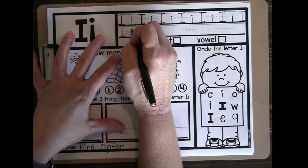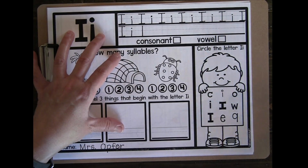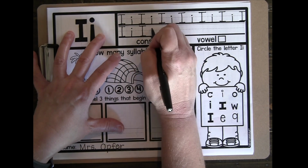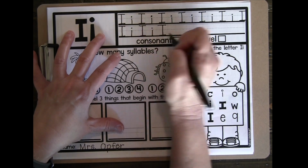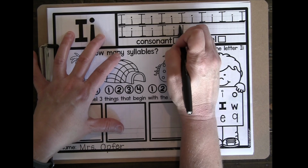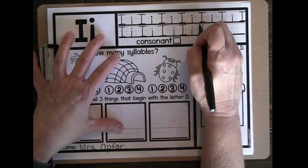So my first stroke for my capital is a big line down. Then I lift and I go across, across. Big line down, lift, across, across. Big line down, lift, across, across. Nice.